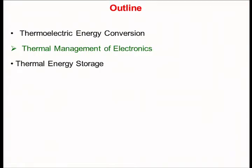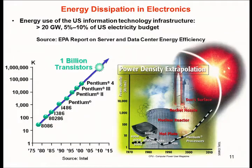I'm going to move on to talk about the second area, related to thermal management of electronics. In the US, the IT infrastructure, including data centers, uses more than 20 gigawatts of energy. This is about 5 to 10% of the US electricity budget, and this energy is eventually dissipated as heat.